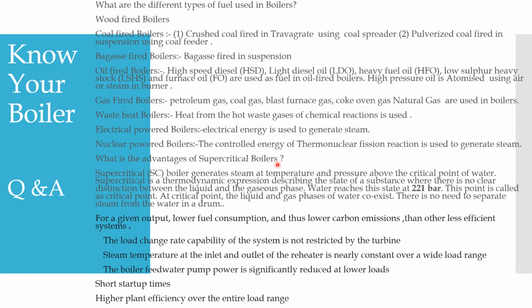What are the advantages of a supercritical boiler? A supercritical boiler generates steam at temperature and pressure above the critical point of water. Supercritical is a thermodynamic expression describing the state of a substance where there is no clear distinction between the liquid and the gaseous phase. Water reaches this state at 221 bar. This point is called the critical point. At this critical point, the liquid and gas phases of water coexist. Both will exist at 221 bar. There is no need to separate steam from the water in a drum.